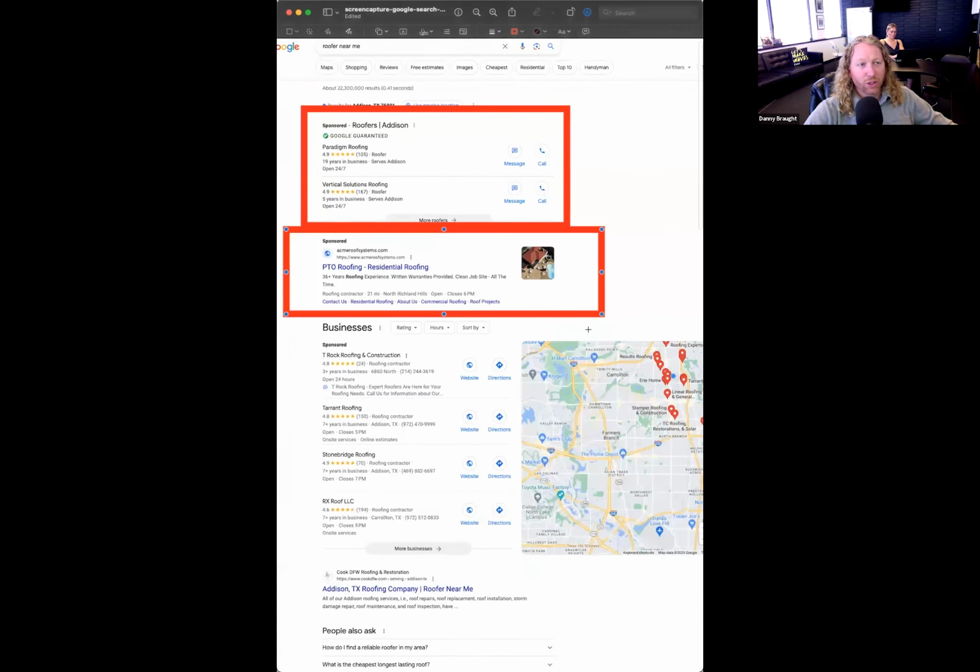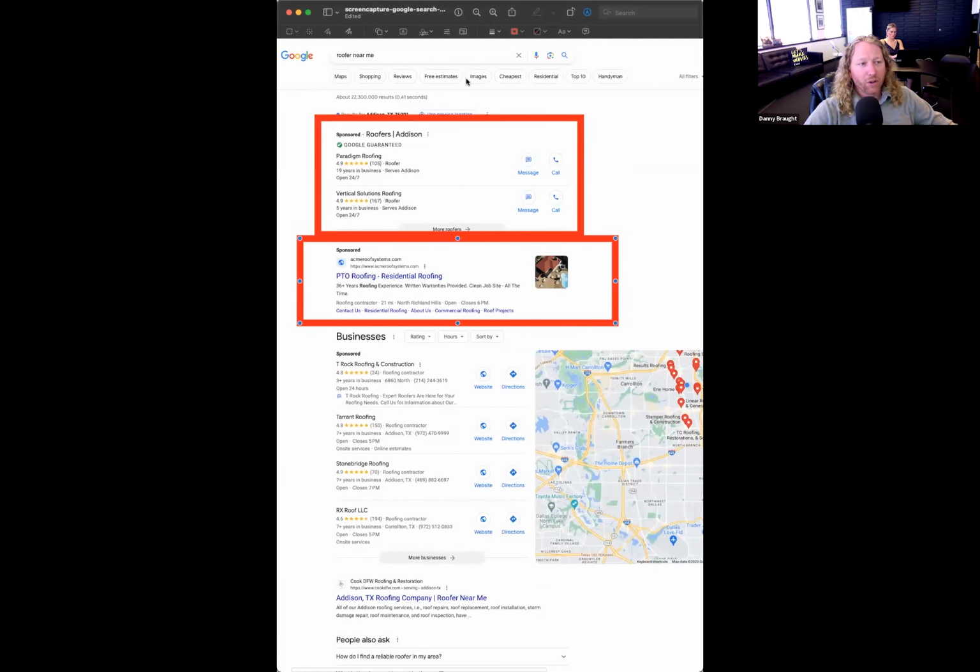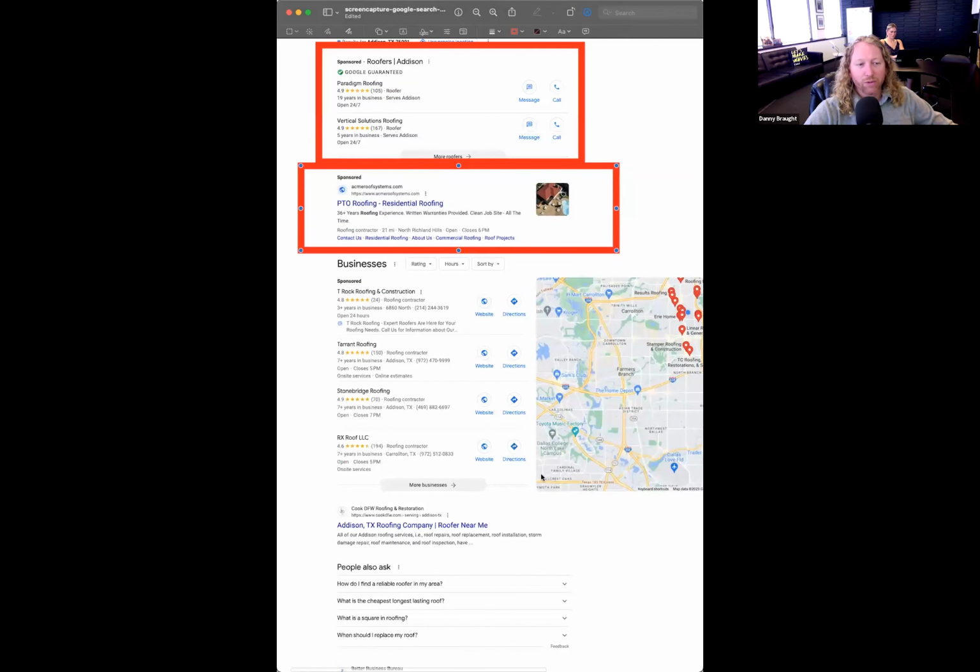So this is what a search engine rankings page looks like. You have all the different pieces up here: free estimates, handyman, top 10, residential, all these different pieces that people can click on. So what we're talking about today is the Google business profile, which gets you into this map pack, which is the first piece of search engine rankings that you're able to get access to, and that people see when they're scrolling down a SERP page.